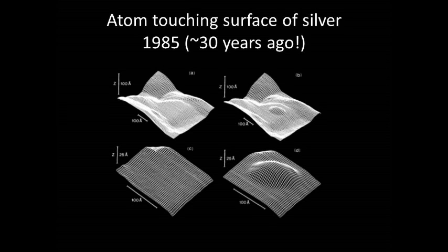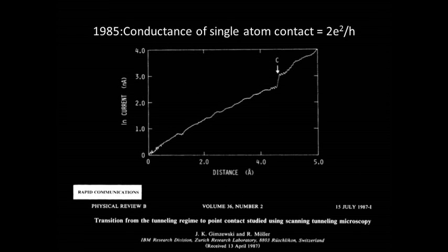From that came this paper, published in '87 or so, in which we approached the silver surface with a tip, and when we look at the logarithm of the current, typical of a tunnel barrier, you see an exponential rise in the current, and then at some point it tailed off as the tunnel barrier collapsed, and then we made a point contact. The resistance of that point contact was about 2e squared over h, which at that time would be Charvin's resistance, or later von Klitzing likes to call it the von Klitzing constant, a fundamental constant to do with an atomic electrical contact.